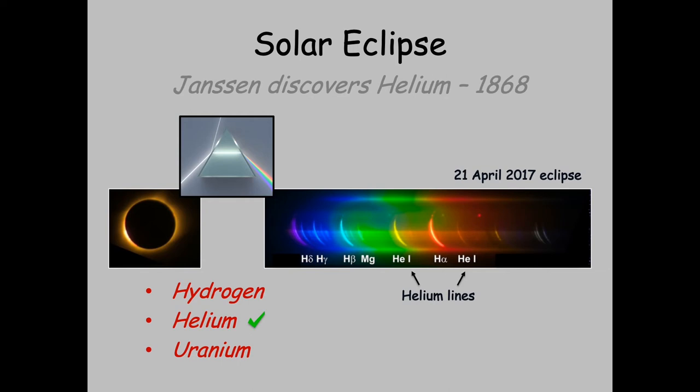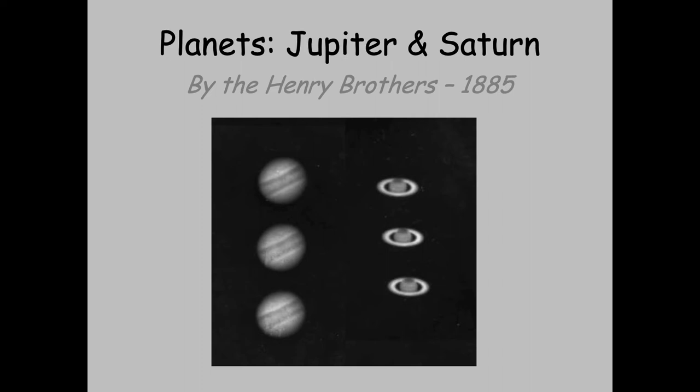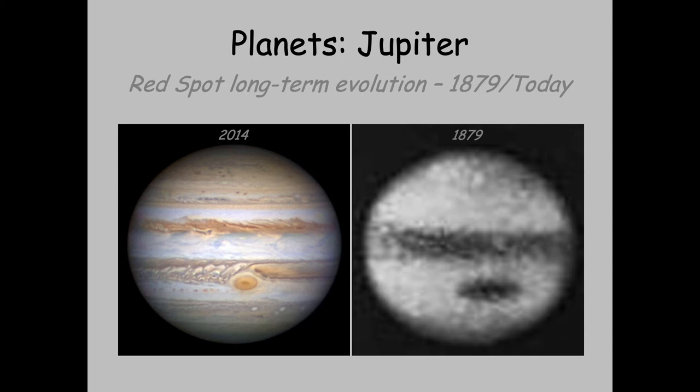Here are the first pictures of Jupiter and Saturn taken in 1885. Interestingly, when you look at all pictures of Jupiter, you recognize also the very noticeable giant red spot, this one at the lower right part of the image, so the southern hemisphere. This is a giant storm that is basically as big as the Earth. On the left you have a modern picture taken in 2014, and on the right you have one of these very old pictures.